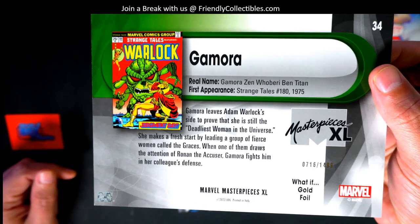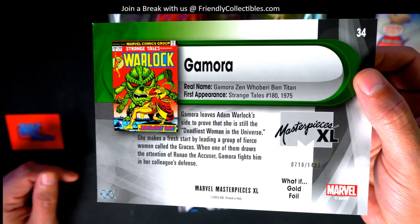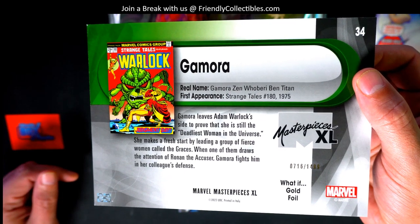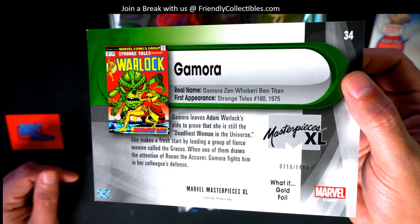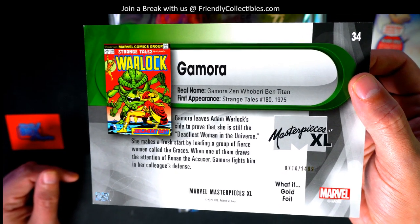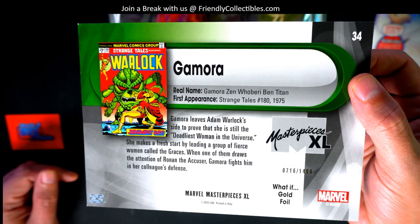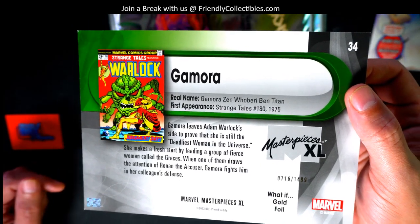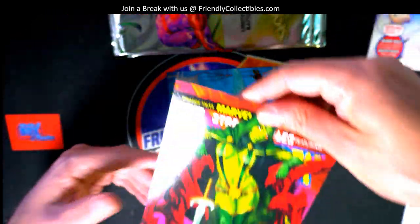Serial numbered Gamora. What if gold foil? A what if gold foil? Nice.